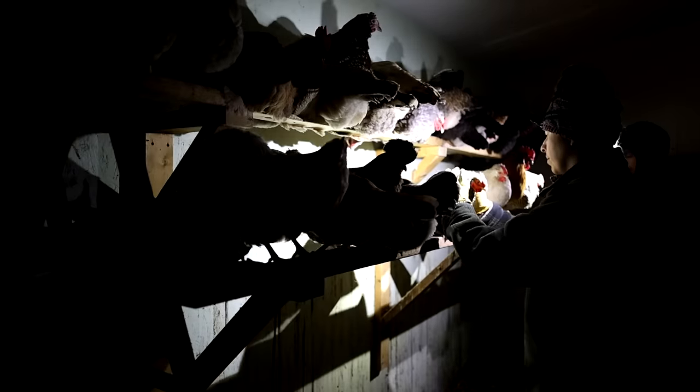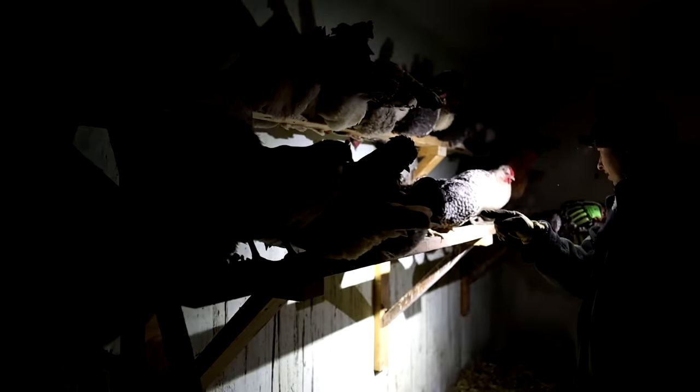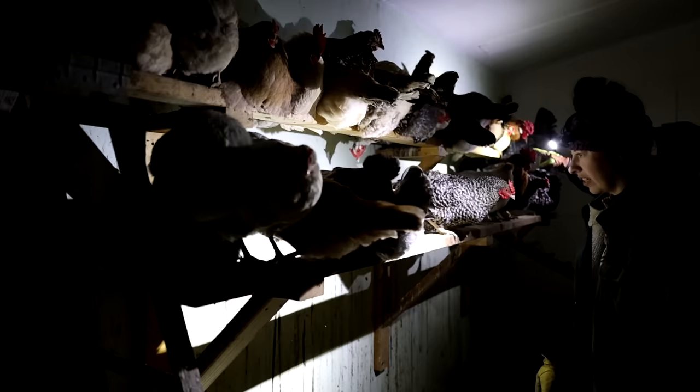And just check if they need their butts cleaned right here. Hey, is this gonna be like this? I'd say the pullets are probably good. Look how small that chicken is next to him. That's a Landon.